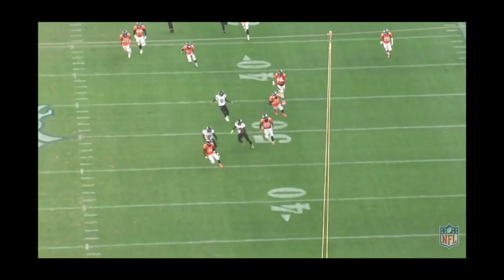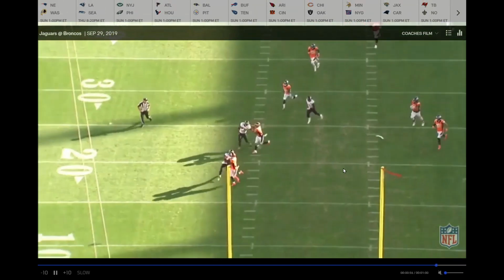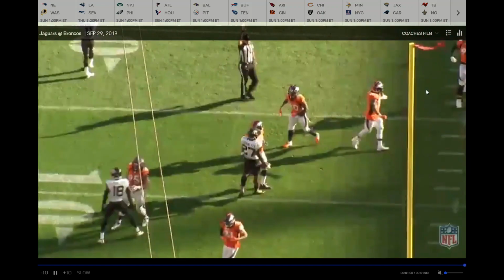Huge play for the Jaguars as he takes this thing for, I think, 81 yards is the official stat. So great job on that play from the Jaguars offensive line and Leonard Fournette as well.